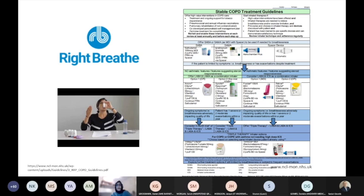guidelines. This follows NICE guidelines, and what I really like about this is that it shows you the inhalers and the colors that are available. It's not very clear in this slide, but you can have a look on the website. And if you look at the second paragraph, you've got the short-acting bronchodilators, salbutamol and ipratropium. As I mentioned earlier, we don't tend to use ipratropium that frequently nowadays, but you will find some older patients are on that, and it can be used up to 4 times a day. Also to note, there is a salbutamol dry powder inhaler.